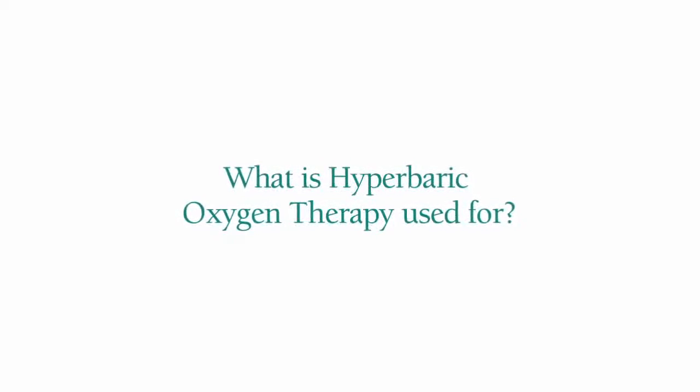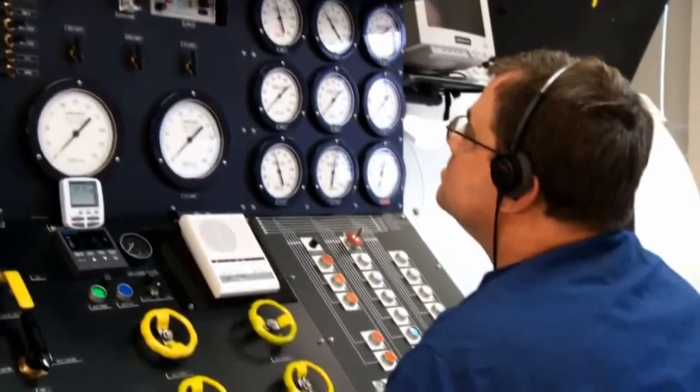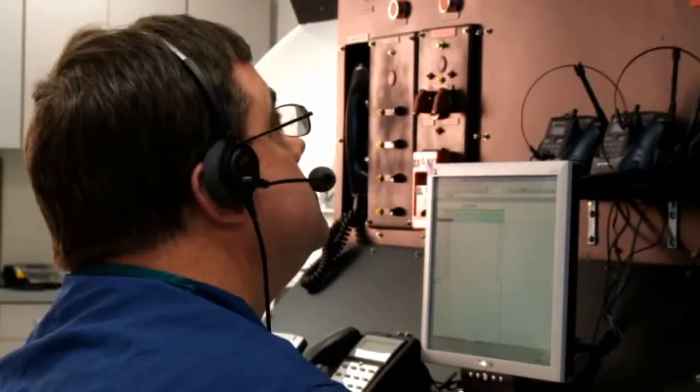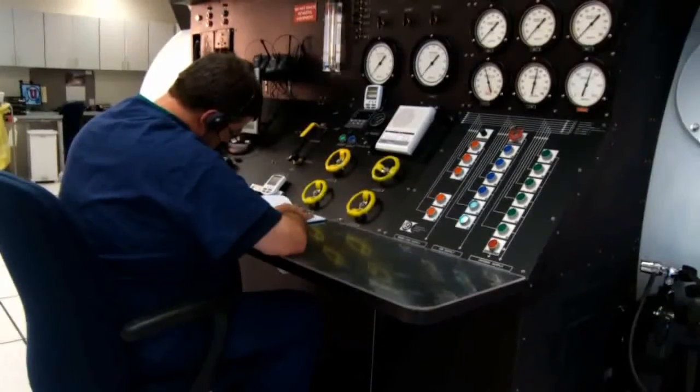We use hyperbaric oxygen therapy for a number of things. What people recognize it mostly for is diving injury, like the bends. Living in Utah, we don't see a lot of that, but occasionally we do when patients fly back from their trips to the Caribbean. The other thing that a lot of people recognize it with is carbon monoxide poisoning. On a daily basis, what we use it for is wound healing.